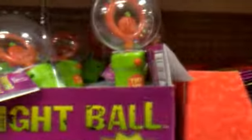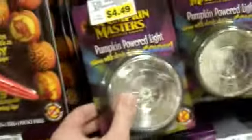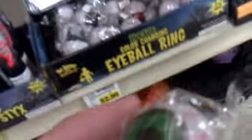Oh yeah, those are pretty cool. The screaming noise is actually pretty scary. Oh yeah, this one kind of looks like Ghostface from last time. Pumpkin carving kids. Oh, color changing eyeball rings. This is the color changing eyeball rings.